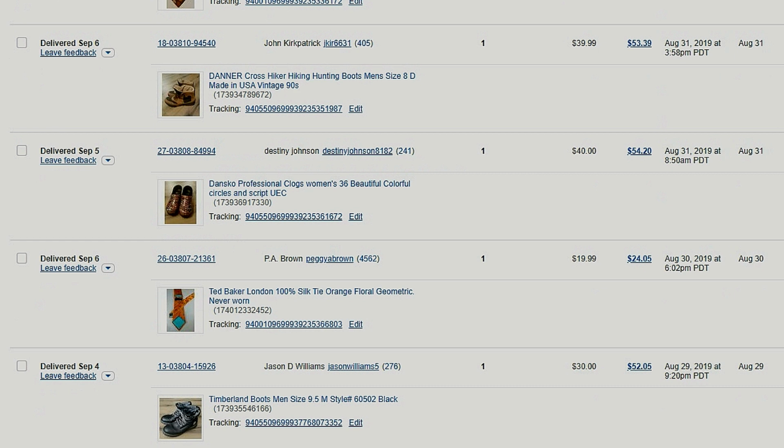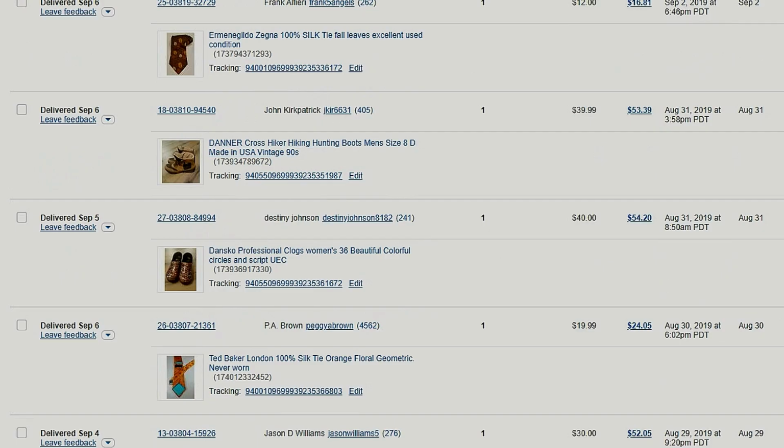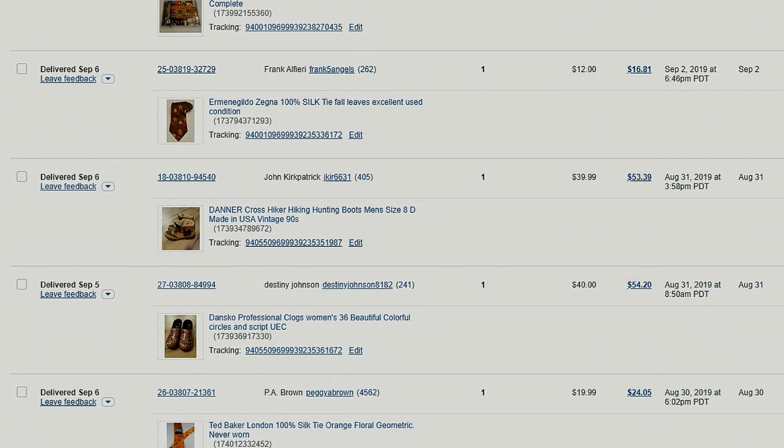A couple pairs of shoes on these next two items, both for $40. I have a pair of Danner hiking boots and Dansko professional clogs. Danner's a good brand for boots if you find them in good condition. And then the Dansko professional clogs, I think I'm going to have a couple pairs shown on here today. I do really well with Danskos. Most of them move pretty well for me. And this pair in particular had a really cool little pattern to it.